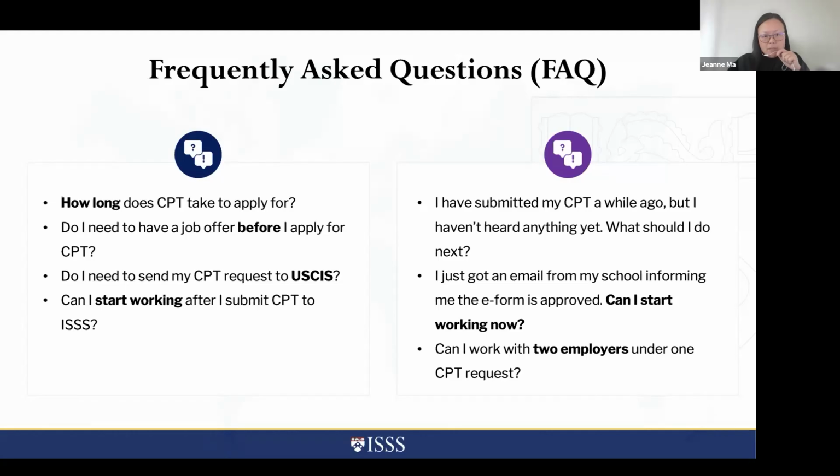Next question. I have submitted my CPT a while ago, but I haven't heard anything yet. What should I do next? In that case, if after a couple of days there has been no progress made, usually we recommend that you reach out to your academic department and let them know that you submitted a CPT request, and see if they received it and can process it or understand the timeline. Or an ISSS advisor here can also help submit a reminder email through IPEN. That way, the person or the office that handles reviewing of your request will be reminded to review the request that you submitted in IPEN.